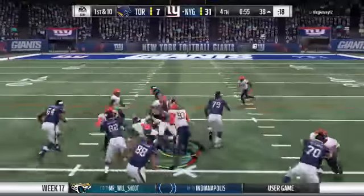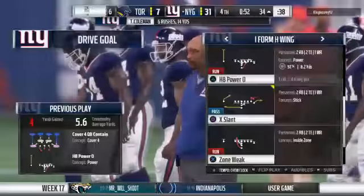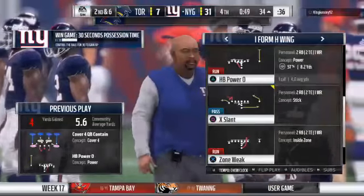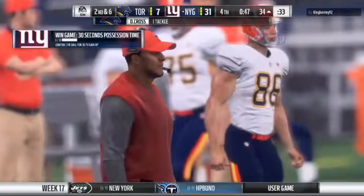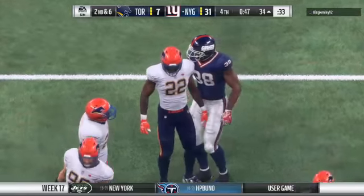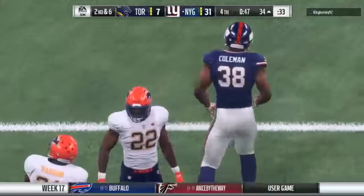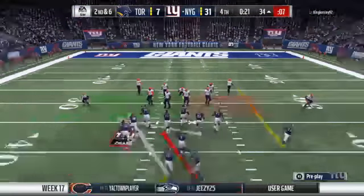Here's Coleman. And he's going to fight his way forward here for a modest gain. It's a pickup of 4, and it'll bring up 2nd down. It's been a struggle this entire game trying to move the ball on the ground. But every now and then you find a little chink in the armor, and that type of run right there lets them know that they can't stop every single run for almost no gain. 2nd down following the run.